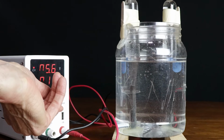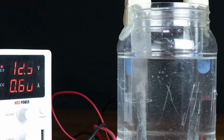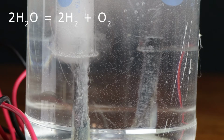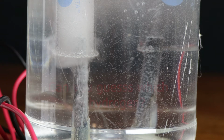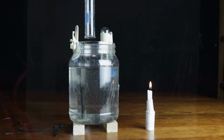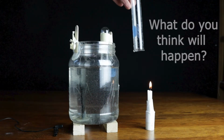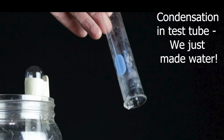Let's use the energy from 12 volts of electricity to break the bonds holding the water molecules together. Those bubbles tell you you are witnessing liquid water being split into two dry gases. The gases are being collected in test tubes. Now, we'll lower this test tube full of one of the gases over the candle. That pop was evidence that that gas was hydrogen.